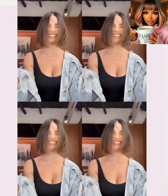Here we have another beautiful bob. She's got the money piece highlights going there in the front. And that trend just adds a little bit of spiciness to the hair. I love how she has like the pop of color going. So cute and fun.